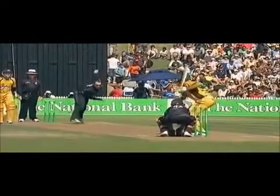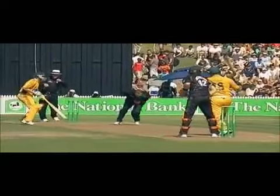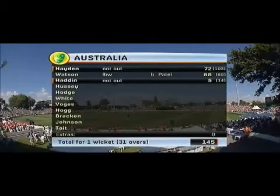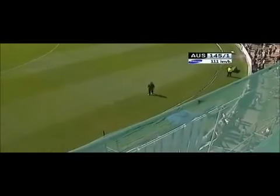Well, a tough chance. It was hit very hard, right in the stomach. Craig McMillan never laid a duke on it. Matthew Hayden at the top of the innings. He's been looking for a score in the series, and he's got one. He could go on to get a real big one. As McMillan comes in again, this time big, and it's gone downtown again for another half a dozen.